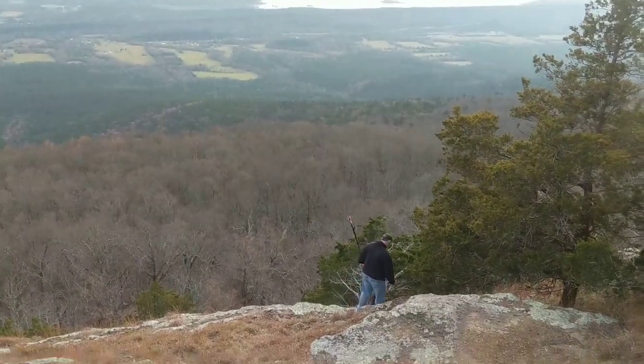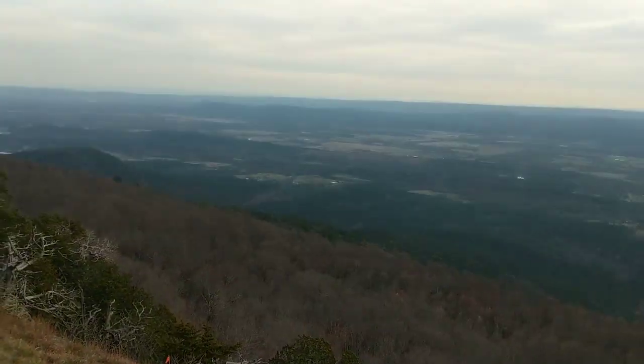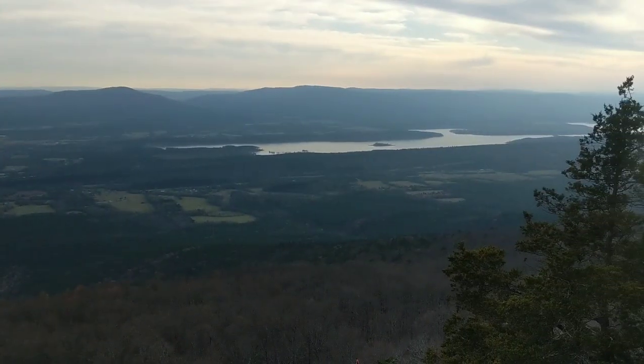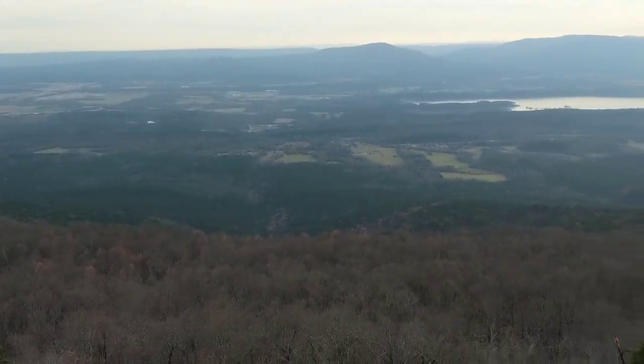We made it, guys. Patrick's being brave. See him going down there? I'm gonna go down a little ways. I'm not sure how far, but this is it. We are at the top of Mount Magazine. This is the hang glider's launch pad.